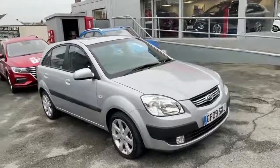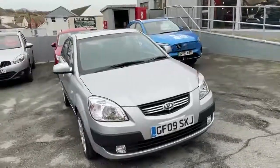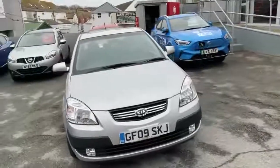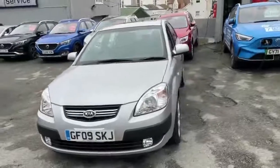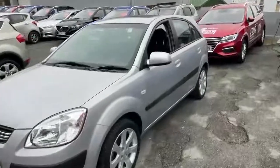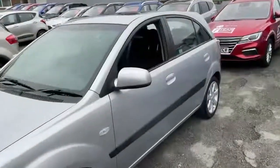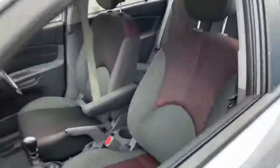This 2009 model is the diesel engine with 5-speed manual gearbox and has completed 58,008 miles from new. The car comes with 15-inch alloy wheels. The interior is in fantastic condition and is grey and red cloth.